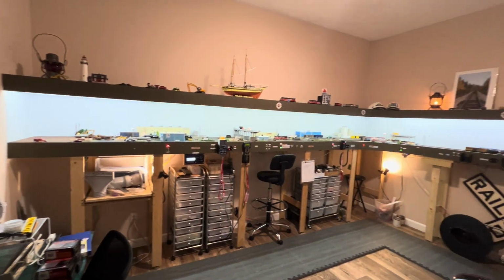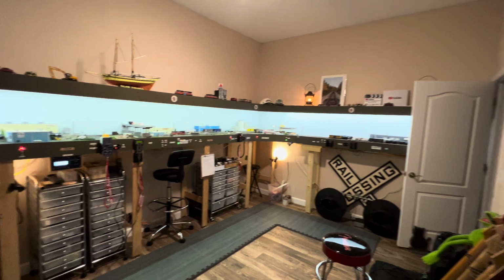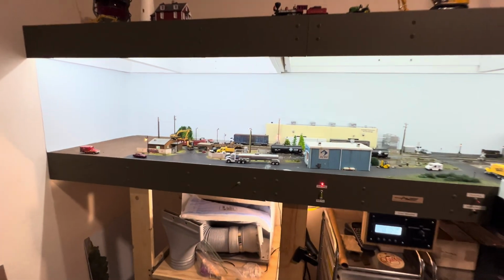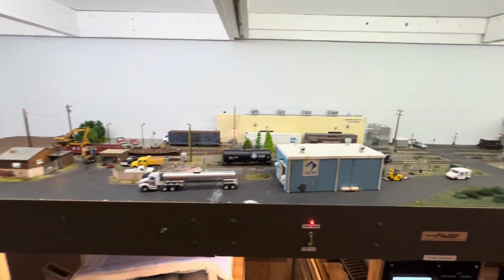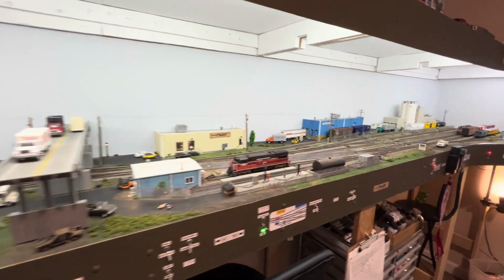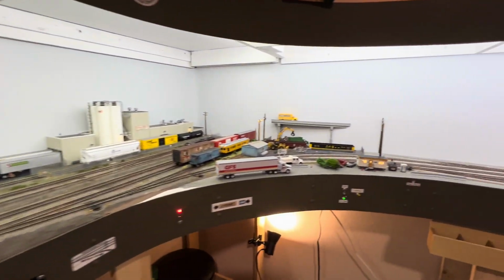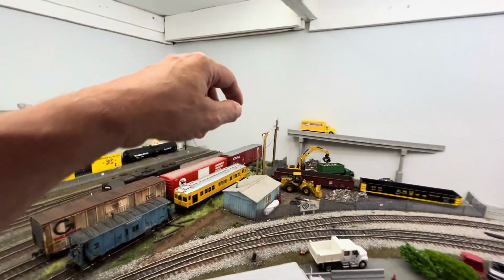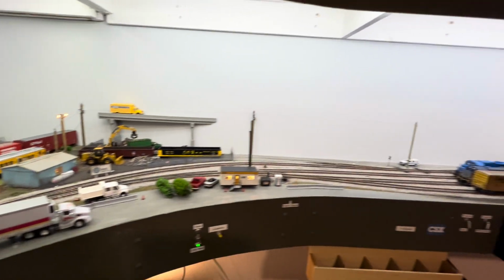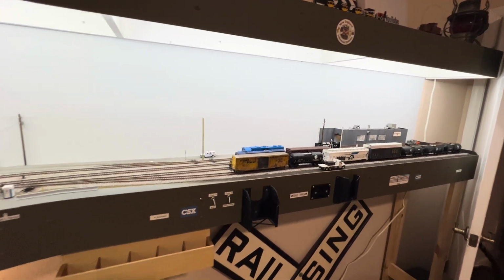Good vantage point of the layout. Getting it back together. Get the buildings up. Some detailing. A lot more work to do, but we're making progress. You can see here that the overpass needs to continue on, but that's got to have some work done to it. Phone lines, power lines need to be restrung.